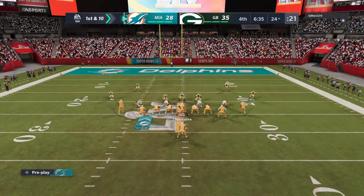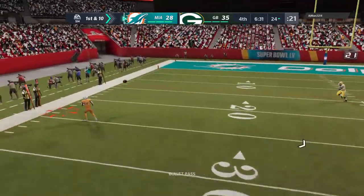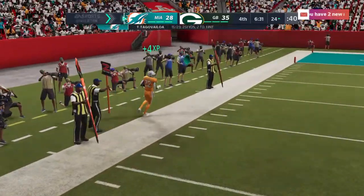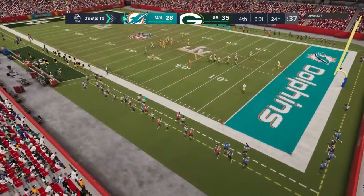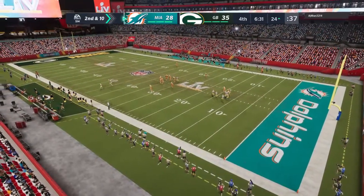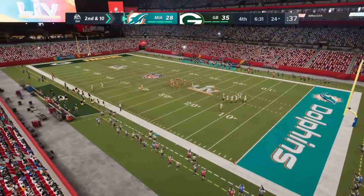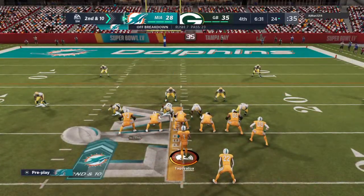Here's first and 10. Here's Tagovailoa to throw. And this one caught along the sideline, but they say already out of bounds. And the throw didn't give him a chance to turn it upfield, and that brings up second down at the 24-yard line. From the 24, they'll go again on second and 10.